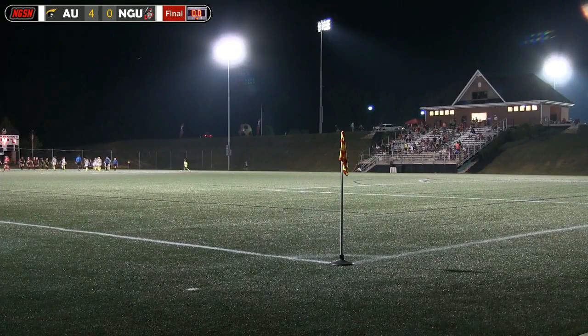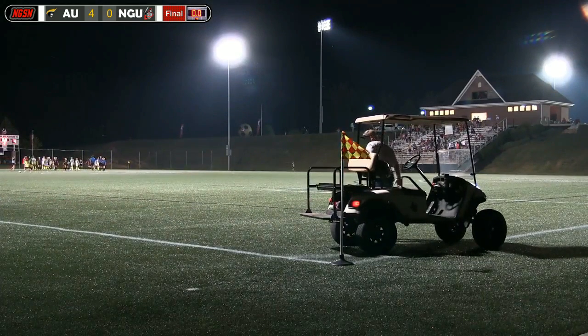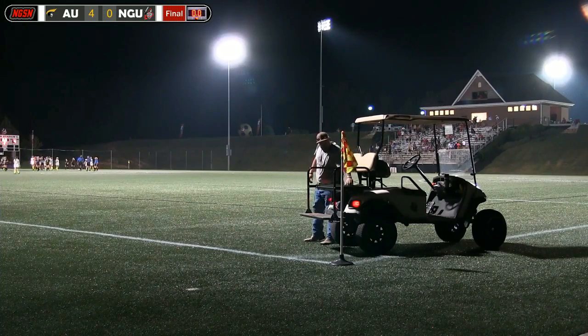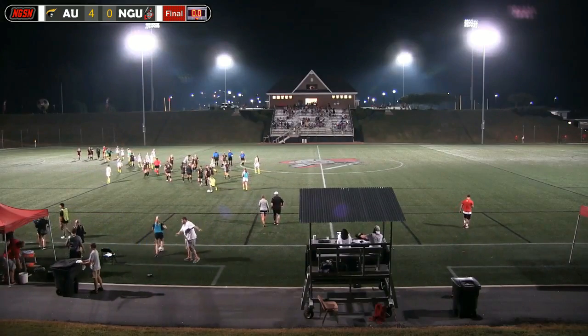So full time here at Pepsi Stadium, Anderson, another multi-score game. This time all four goals come from number 18, a forward, redshirt senior from Coral Springs, Florida, Tina Shakes, racks up four goals, and that is your score, 4-0.